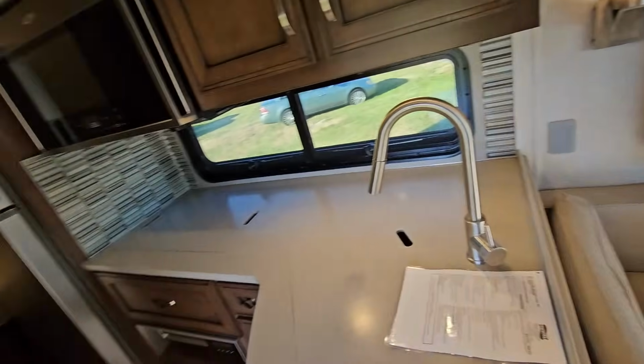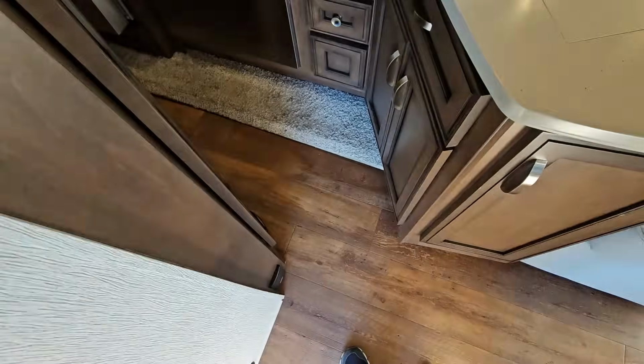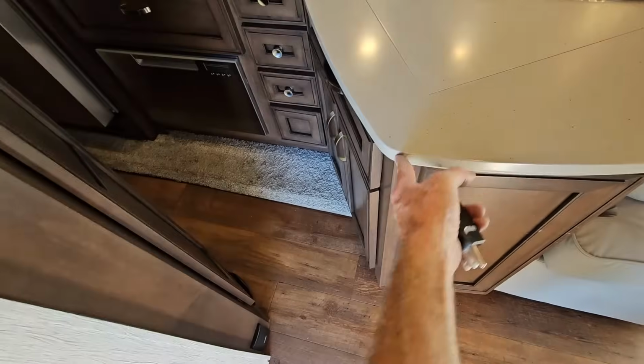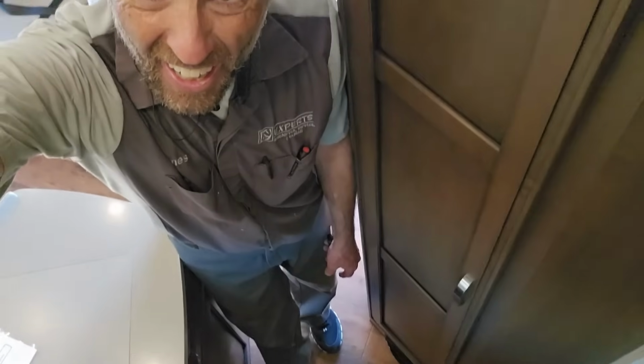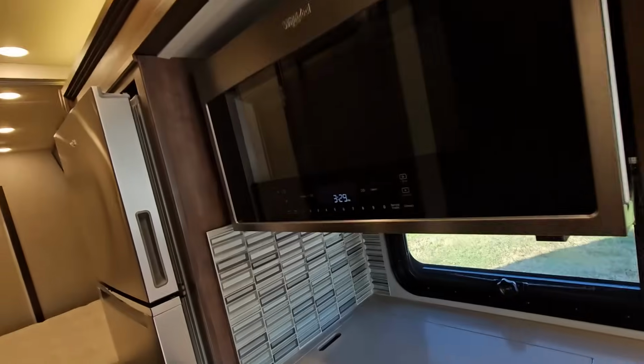One on the driver's side and then one on the passenger side. Coming in from here, I don't know, we'll call that about 18 inches of space in between the countertop here and the wall over there. A little tight. If you turn sideways, it's fine. We can get to the microwave just fine.